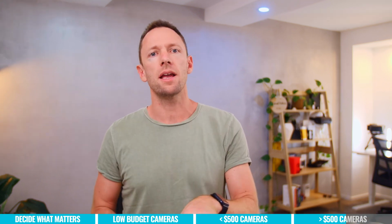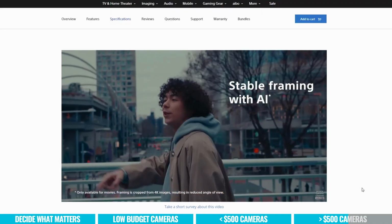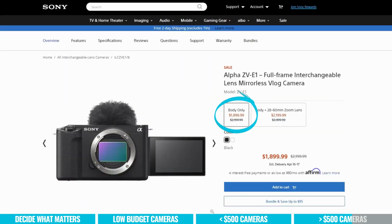And compared to other cameras like this, it's also got great inbuilt stabilization as well. But obviously this does come with a bigger price tag of around $2,500 with a kit lens, but you can also buy it without a lens, and you can obviously spend a lot more on your lenses too.